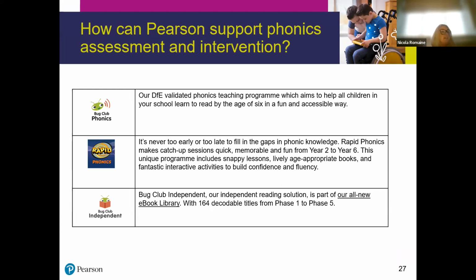So going back to Bug Club Phonics or your SSP, all or many pupils are likely to need to consolidate their year 1 phonics knowledge in year 2. And Bug Club Phonics, for example, has built-in assessment to identify areas requiring focus and includes advice on how to address those gaps quickly. We now have a brand new intervention guidance document alongside Bug Club Phonics, which works in tandem with the assessment tracker, which really signposts which interventions children need to plug those gaps quickly in order for them to be able to access the wider curriculum as they go throughout year 2.